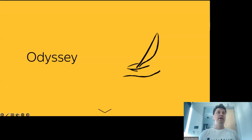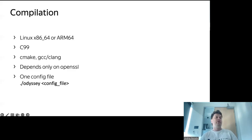How Odyssey started. These are all the problems that led us to building Odyssey, and all these problems must be solved now in Odyssey. Not must, they are solved in Odyssey. From a bird's eye overview, we can say that we support two platforms, both Linux on AMD64 and ARM64. Odyssey is a pure C project. We do not use any C++. And we have almost no dependencies.